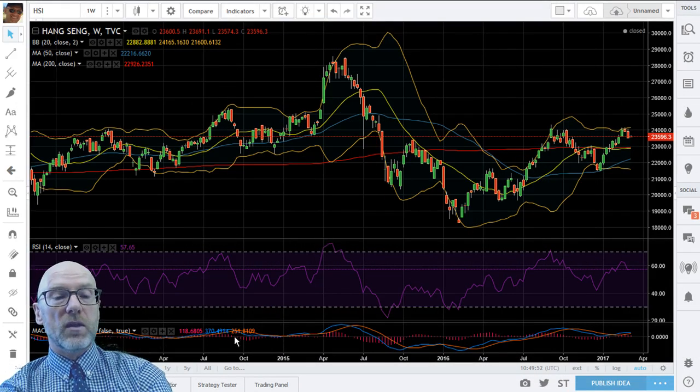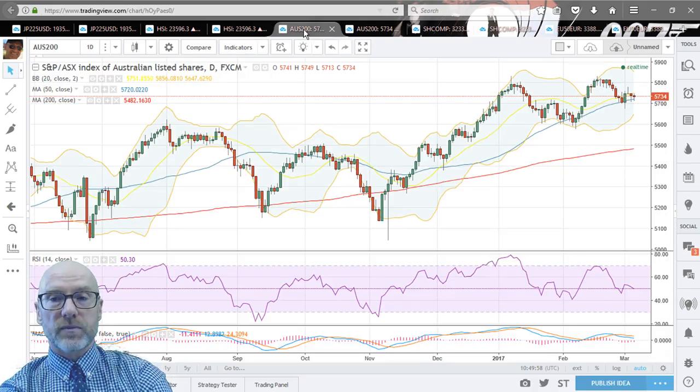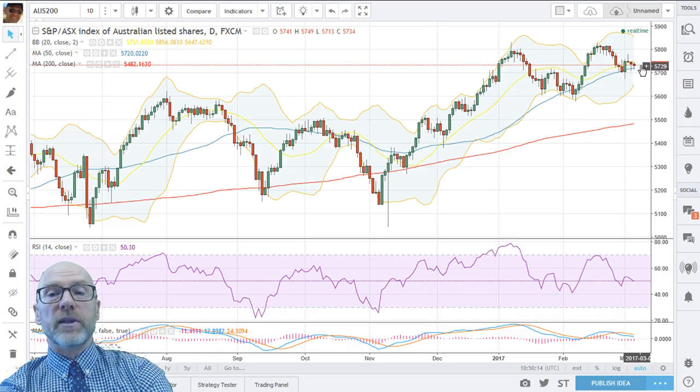On the Australia 200 index, which we had been expecting a further consolidation, and we have seen that over the week. Very little move over the week. We're moving around these moving averages. They are giving support as they are moving upwards, but they're not moving up very strongly. A slight incline, and that's just giving the slight positive upside to the market.